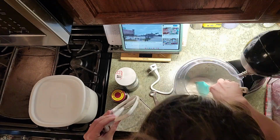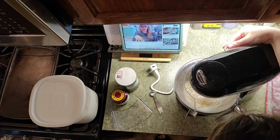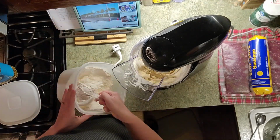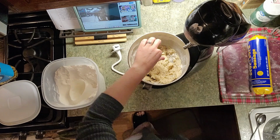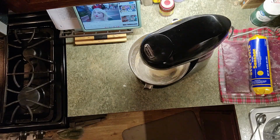I think the thing I would do, which you'll see here in a little bit, would be squish them down a little more because they were super puffy. If you saw those M&Ms, they did not go in the batter. I was just eating them while I was waiting for that to mix for X amount of minutes.